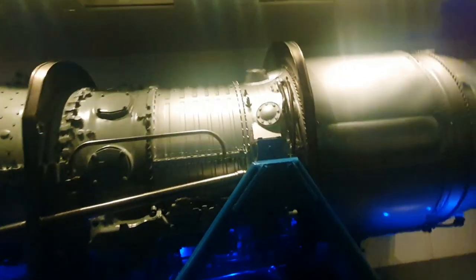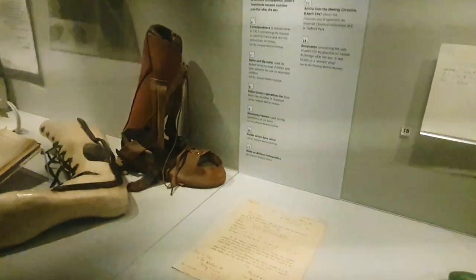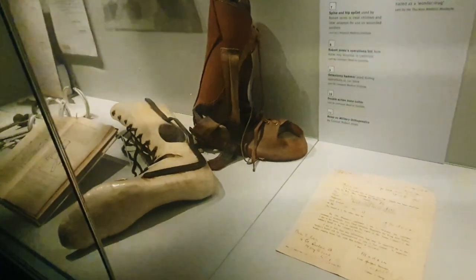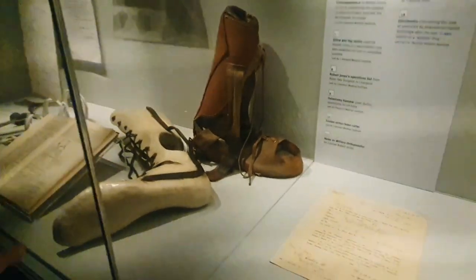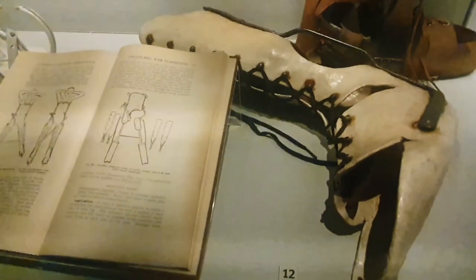Engine. Engine to the airplane. Leg splints. Gunshot wounds. Ah, that's what it was, a leg splint. I thought it was a pair of boots. It's when you've got a gunshot wound to your leg, they put the splint on it. Oh, look. This one. The port's plan. You got gunshot.